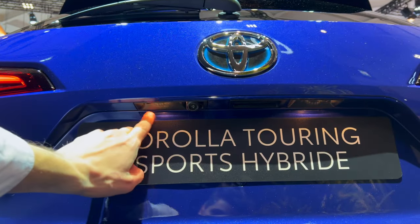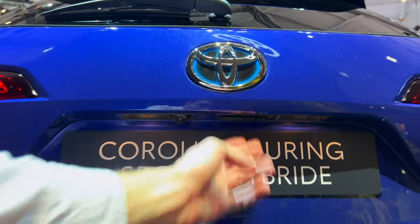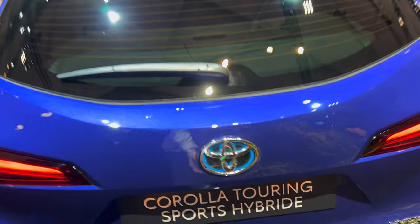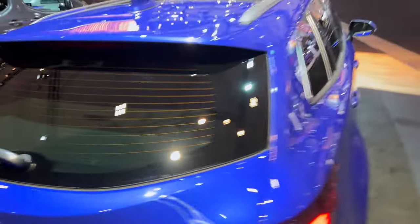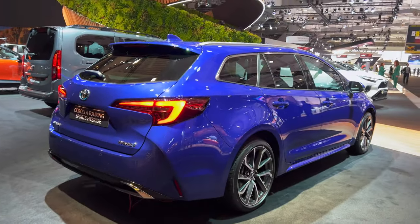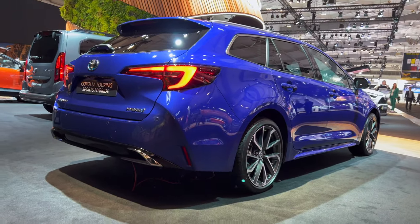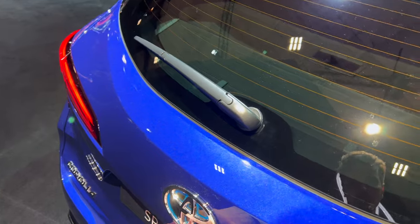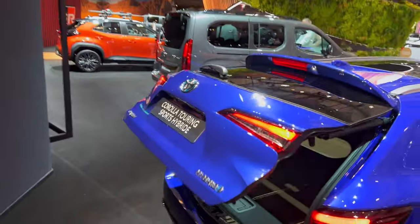You have the backing camera, warm lights for the license plates pressed to open, and you have the stoplight integrated on the top. Press it up. Actually, let me just show you this angle. You can see the full car. So looking very gorgeous and elegant. There we go. Let's open the cargo space. I'm gonna back up so you can see the whole space there.